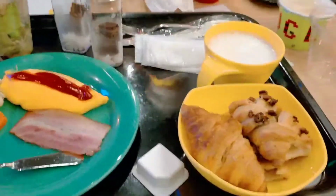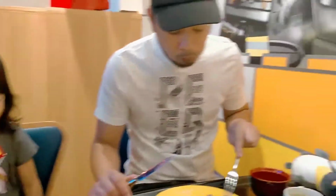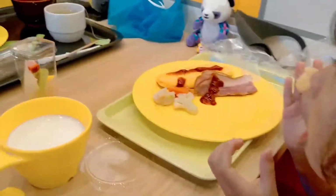We are still at Legoland Hotel and today we are starting our day with a breakfast buffet here at the Bricks Family Restaurant. Yummy? Oh, look, it's a Japanese one. A painter.